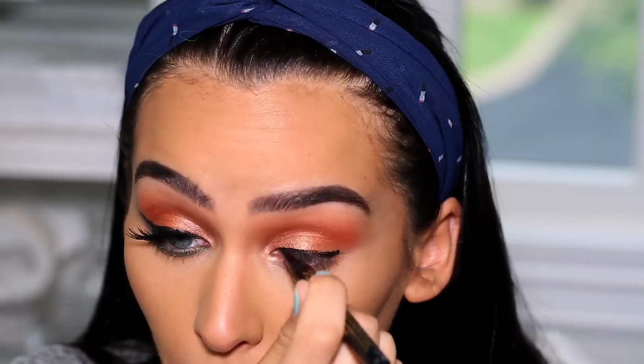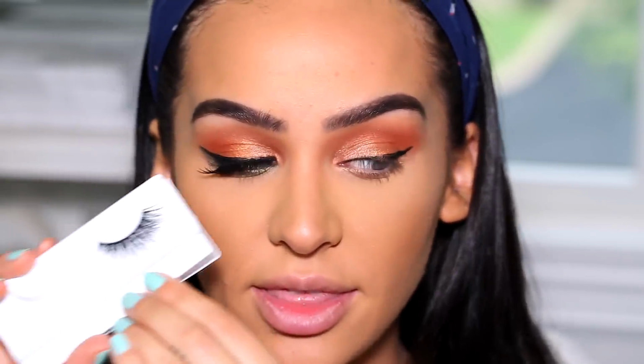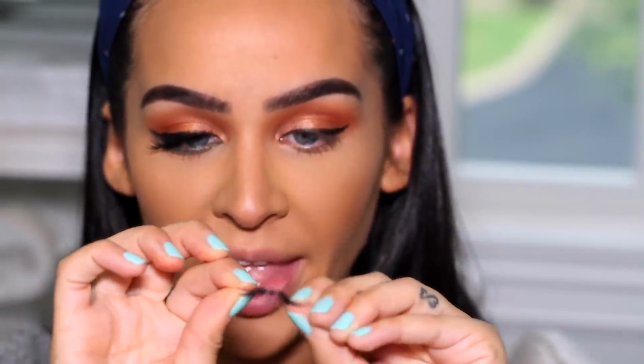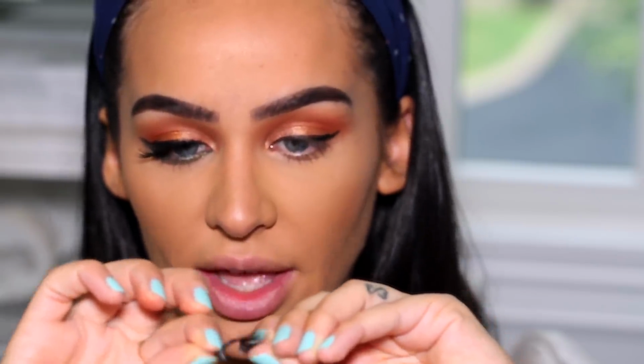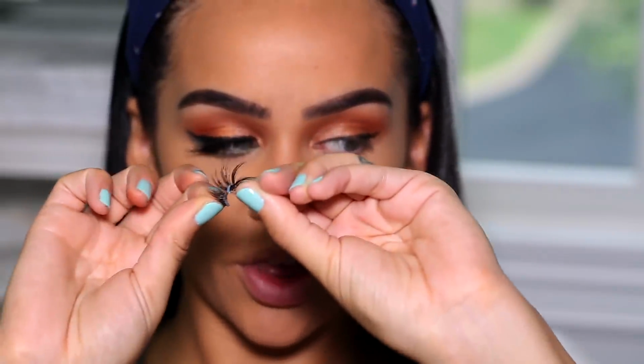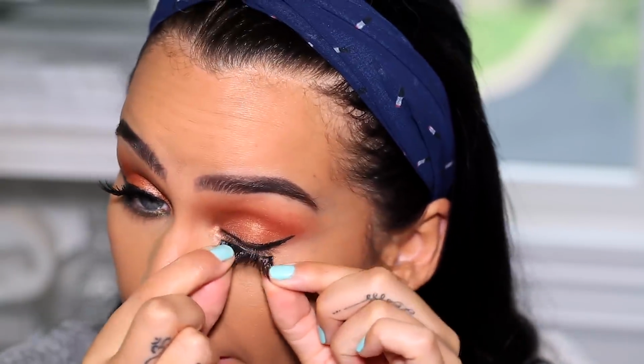So I'm going to line my upper lash line. And for lashes, I'm using the House of Lashes Iconic in the light version. One little trick I have with these is I like to bend them as the glue is drying. That way they can shape a little bit more round. So if you just kind of go back and forth, like so, it kind of shapes the lash. So I'm gonna fix my wing, don't worry. Just like a rough draft. I always like to put my lashes on and then I'll go over it.